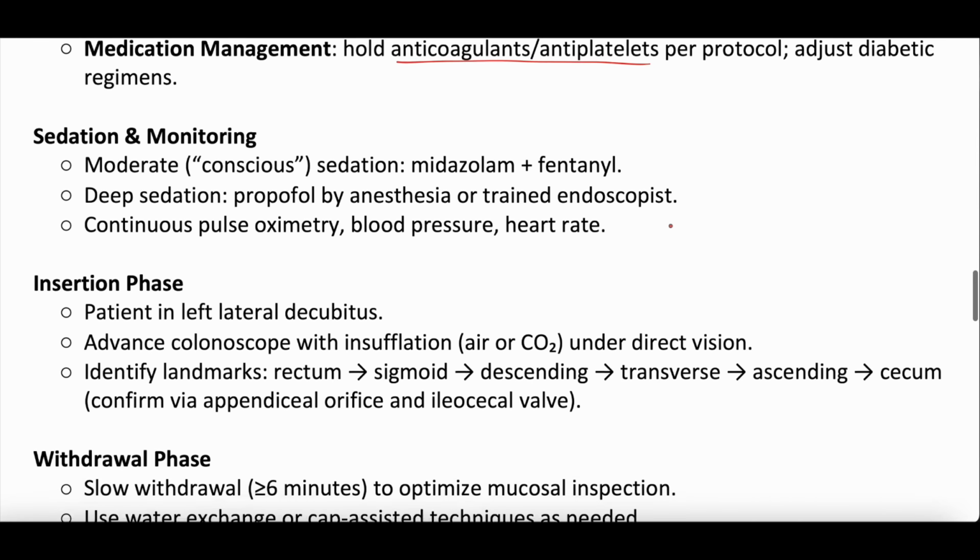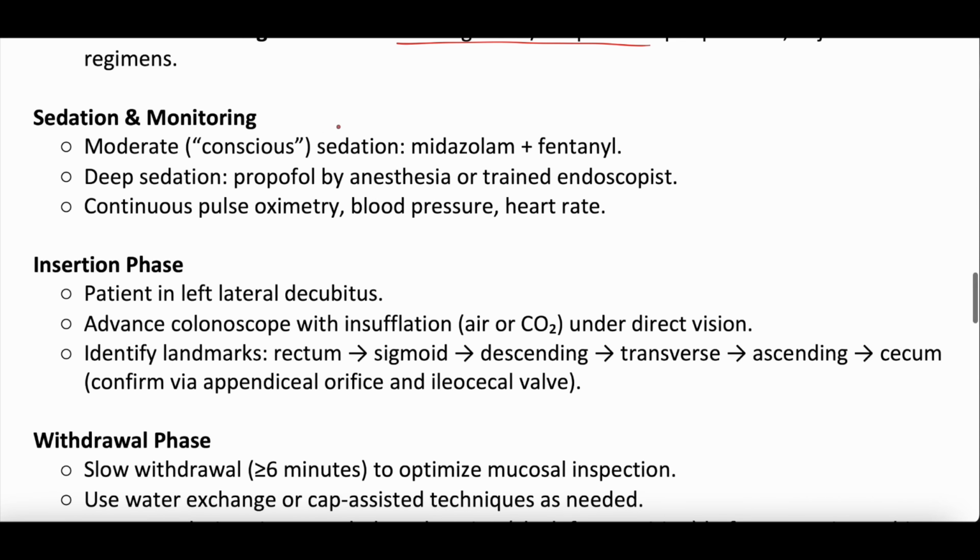So when you do the colonoscopy itself, most patients get moderate sedation. A lot of times this is midazolam, also known as Versed, and fentanyl, which is an opiate. And this is kind of like puts you into twilight. Whereas sometimes you'll actually get deep sedation with propofol by an anesthesiologist, or some endoscopists, some GI docs who are trained to do deep sedation can do it themselves too.